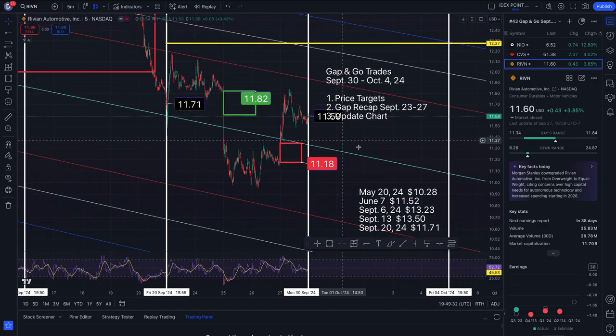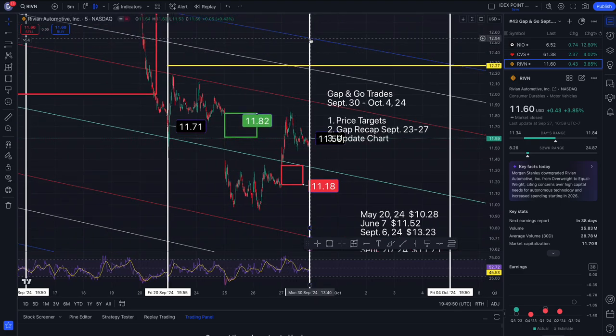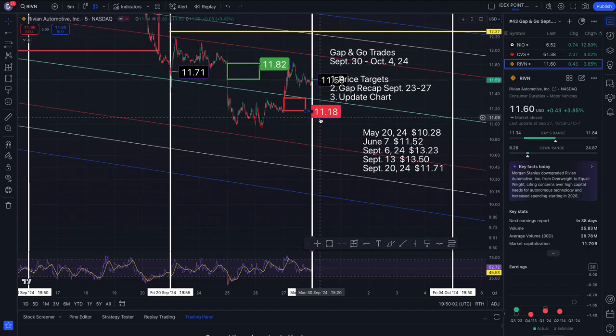So first, your price targets. $11.93, $12.23, and roughly $12.54. Back to the middle of the trend and the baseline, $11.33, $10.73, $10.42, and roughly $10.12. And obviously, if we flush to the south side, that will close out this gap, taking us down to $11.18.